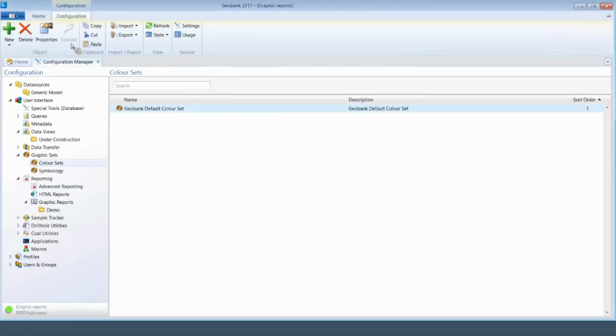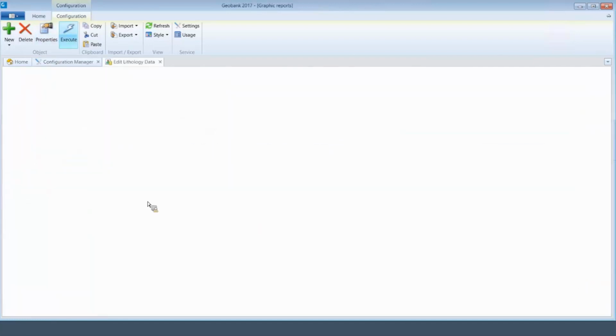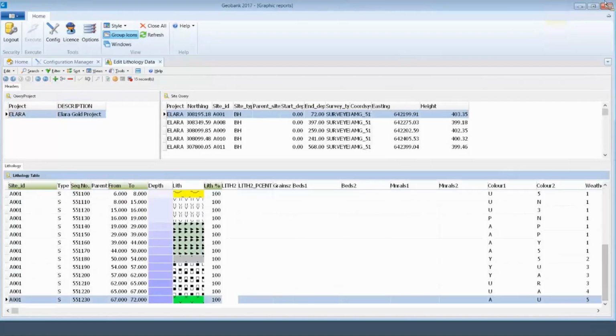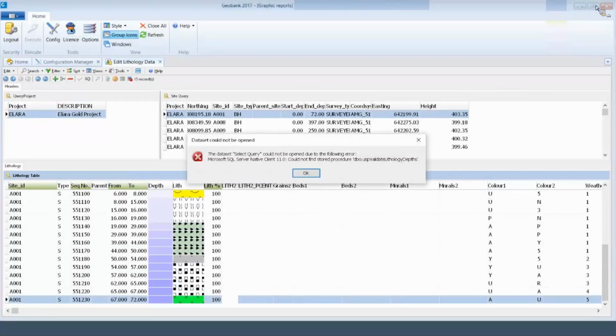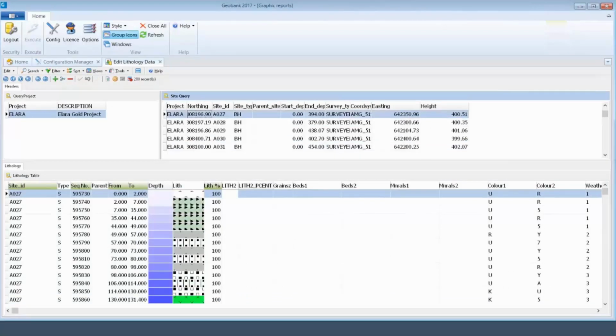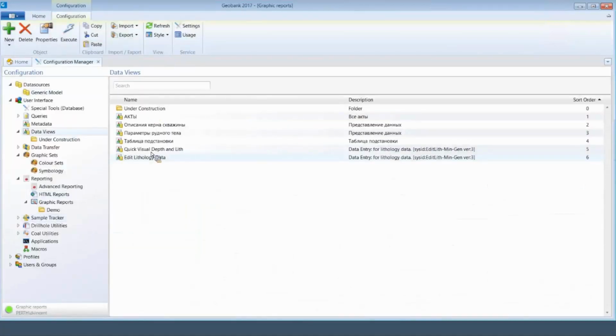These can be used in graphic reports. They can also be used in data views. In the data view here, I've got depth represented as a color scale as the depths down the hole increase. We've also introduced that in other areas where symbologies were previously able to be used, so in plan views and section views.